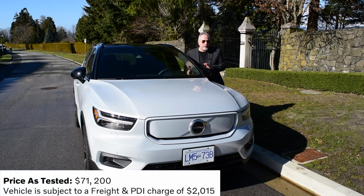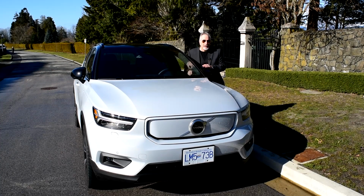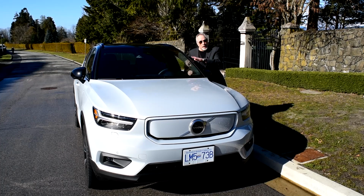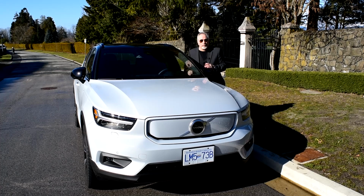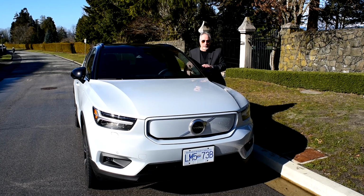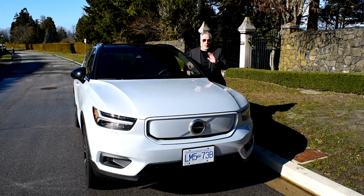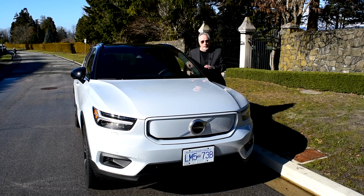So should you spend $65 large on this Volvo electric? Well, I would if I had the coin and I were shopping for a vehicle like this, an all-around family SUV with electric or battery power. I mean, look, everything is well executed here. The Volvo brand is strong, and performance in all ways you can imagine is just superb.